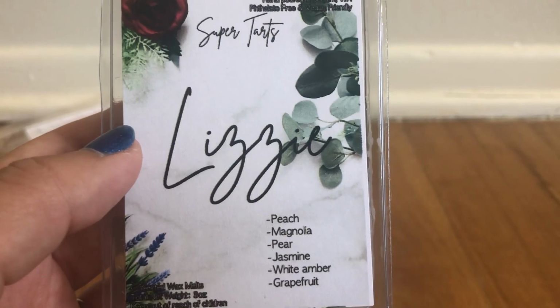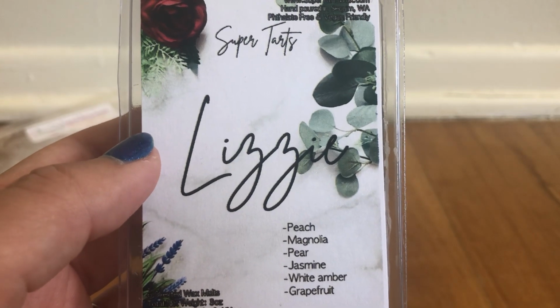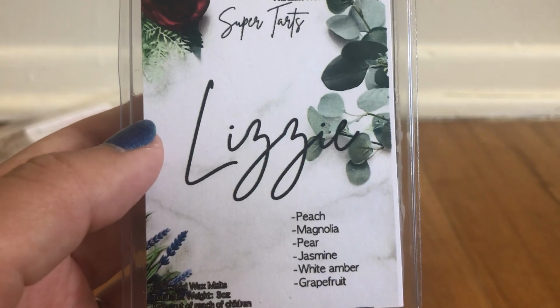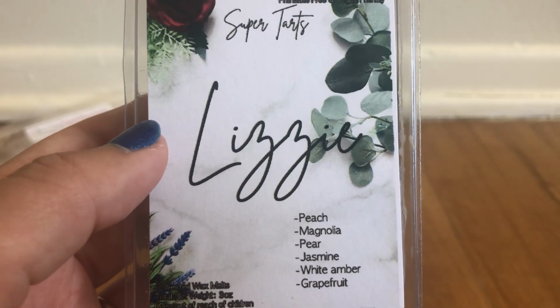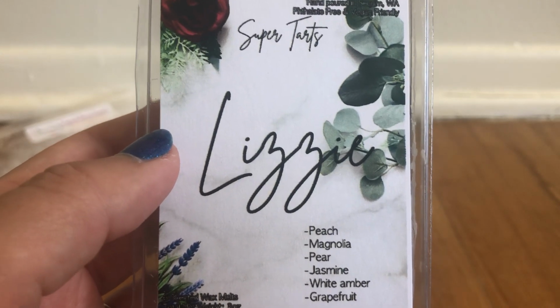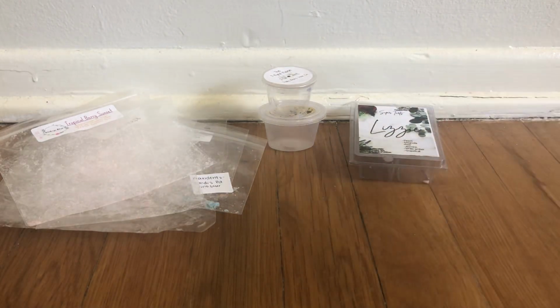It's super bright. It didn't throw super, super strong for me, which is unusual for Super Tarts, but it was definitely there, like you could smell it. I love a strong throw for my wax, but overall this was good. I would probably repurchase it, but not again until next spring.